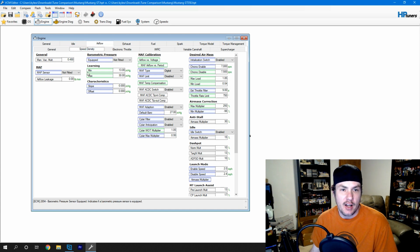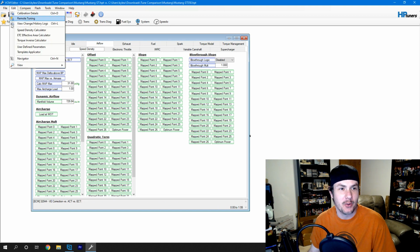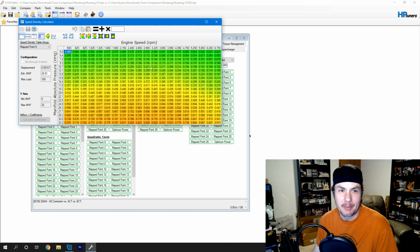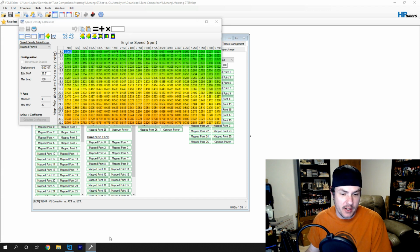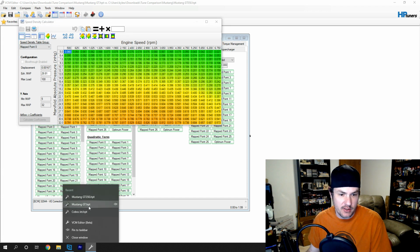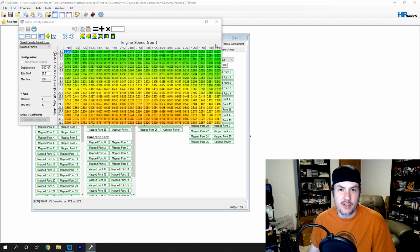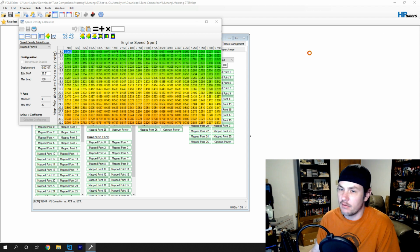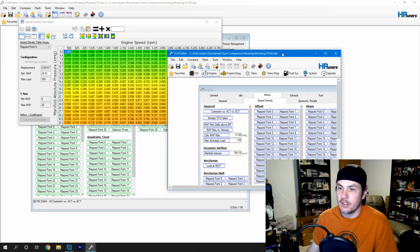So speed density, obviously we're not going to really touch on this because of the way that the Ford platform is set up. We can open up the speed density calculator, but we can't look at the tables per se. Let me open up another editor here, GT350, open up another window, because there's no way of doing a comparison one-to-one on these volumetric efficiency editors, but we can look at it this way.